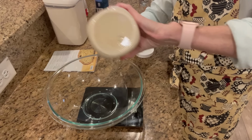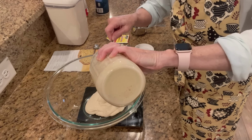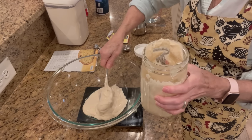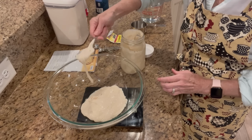What makes this recipe different is that you do indeed use your sourdough starter, but you also use a teaspoon of regular active dry yeast. And that just shortens the amount of time that it has to rise, and it eliminates a few steps.